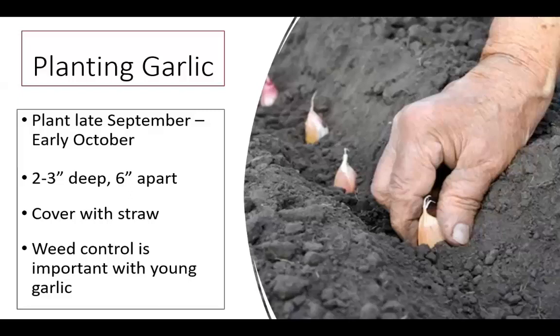It will grow a little bit until it gets cold. Then in the spring, when it starts to warm up, it'll start growing again. With young garlic, weed control is really important because those weeds are going to outcompete the garlic until it gets established. So you have to be careful about that. But other than that, garlic is really easy to grow. It's plant, weed, and forget, basically.